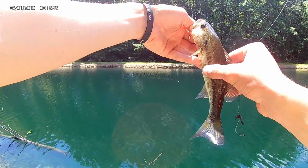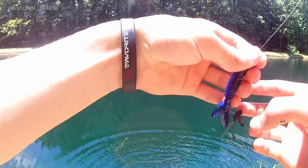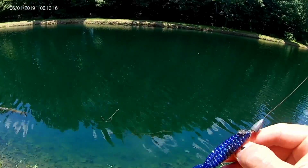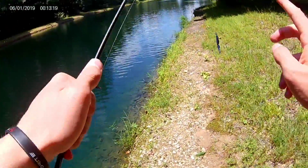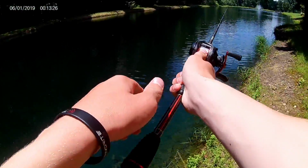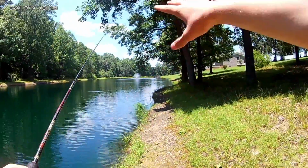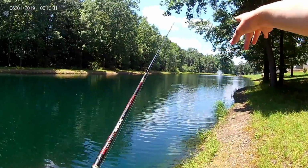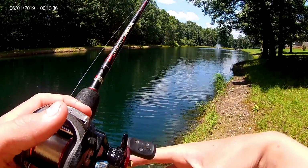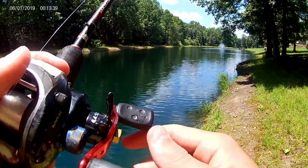It doesn't feel that warm. It's actually kind of cold compared to the last bass we caught at Gunnersville. Those were warm. He hit it on the bottom because it fell. Then I just let it sit there for a couple seconds and maybe hopped it once or twice, and he hit it. Also, it was in the shade. All these trees right here are making some shade out here and he hit it right there. There's also a stump out here he might have been on.